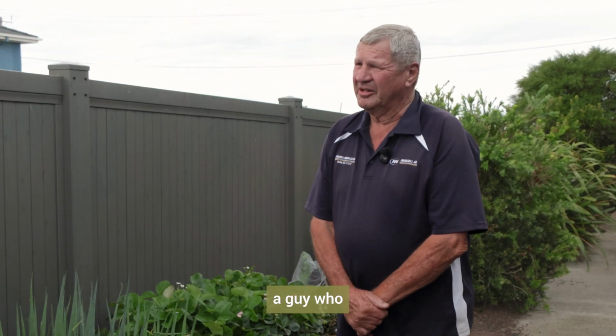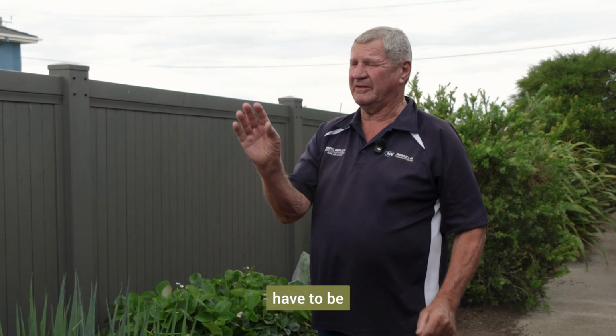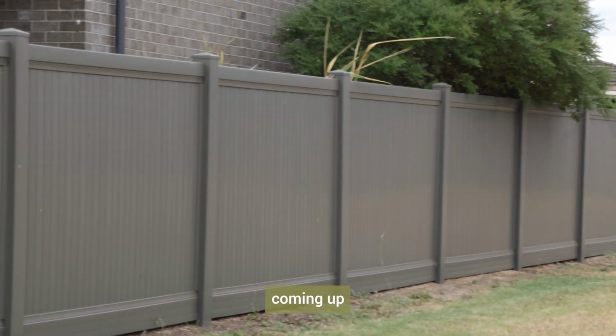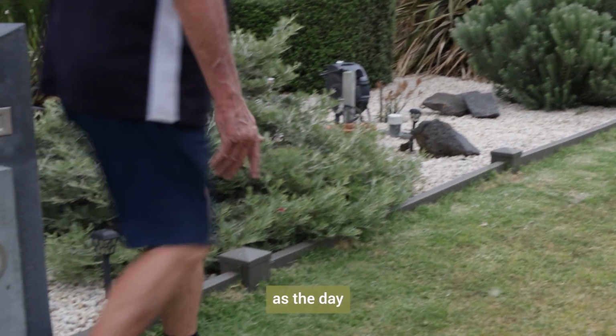Well, the installation, I got a guy who is very accurate, which is critical in getting it right. The posts have to be spot on. And the rest we did with the neighbour, Jack, over here, and Brenda and myself. It's very straight, and it's coming up 8 years old. And it's as good as the day we put it there.